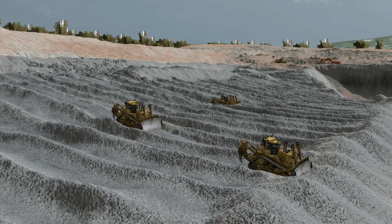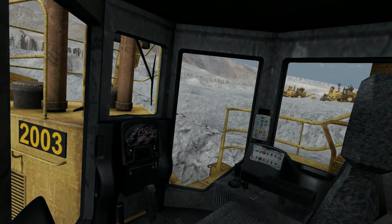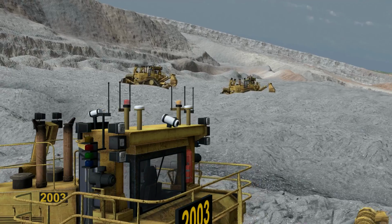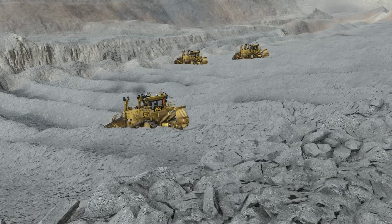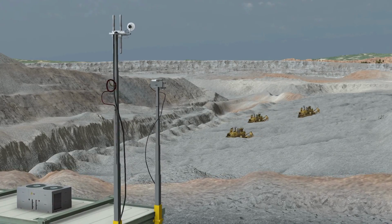Wilpinjong coal mine uses dozers to remove overburden and in 2015 implemented a semi-autonomous dozer program to improve the efficiency of this process. The semi-autonomous tractor system, or SATS, consists of 4 modified dozers which can be operated remotely or in a semi-autonomous state by an operator in the control station.